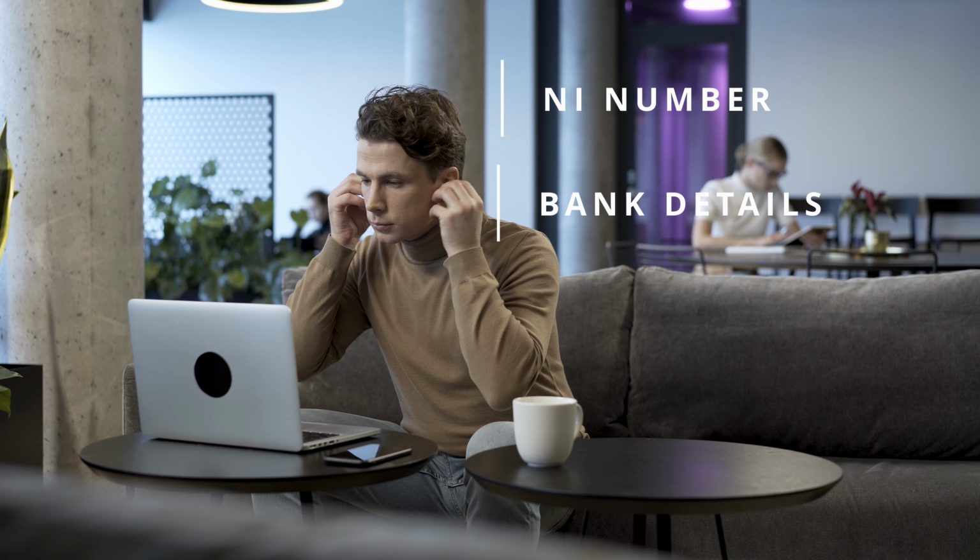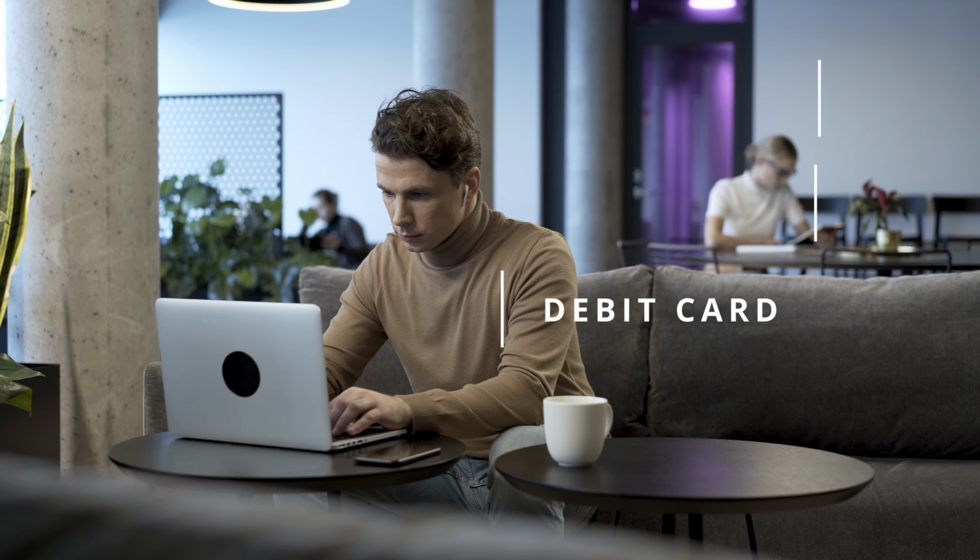In order to get started investing with Vanguard, you'll want to make sure you have all of your personal details to hand, including your national insurance number, as well as bank details and your debit card. Other than that, let's get straight into covering off all of the different account types to help you understand what the first step is that you'll need to take.